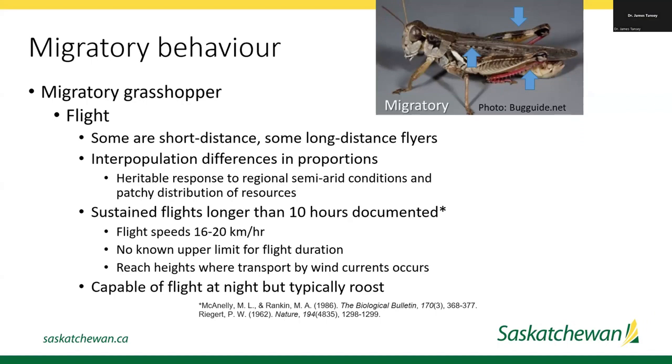They are powerful flyers. They can fly to great heights, and they can fly for hours. So this work indicated that they could sustain flight longer than 10 hours, asterisks. And the reason for the asterisks is that they terminated the experiment after 10 hours. So they can fly for at least 10 hours at speeds of about 16 to 20 kilometers an hour. So you do the math, they're capable of 200 kilometers a day. They do typically like to fly upwind. So that's going to limit the distance, but we've got historic documentation of at least 100 kilometers per day, and they can do this in very large numbers.